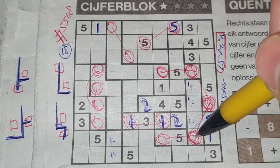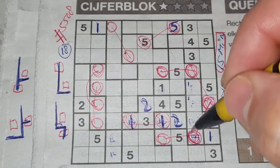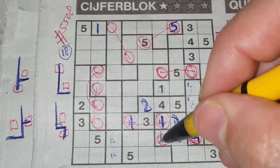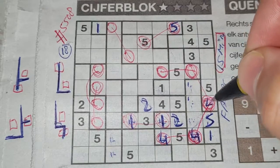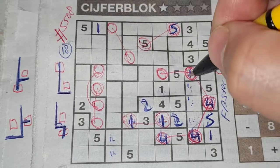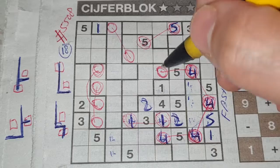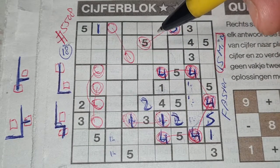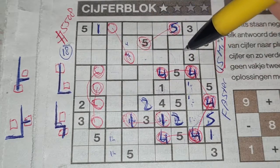I think this box should be a 4 because give me 1, give me 2, give me 3, should be a 4, can be a 5. Yes, definitely a 4. And this box is connected with that box, should be also 4. And this box is also connected with this box, should be also 4. And that box is connected with this box, should be also 4. Here another connection. Same number, the 4. Alright. These 2 boxes can be a 4, so the 4 could be here, could be there.